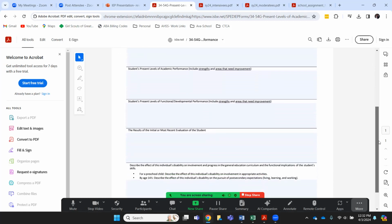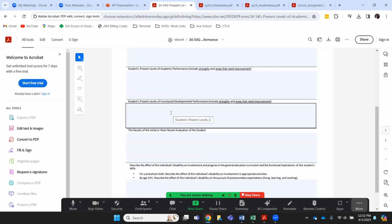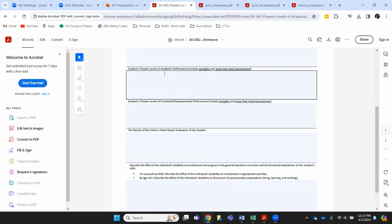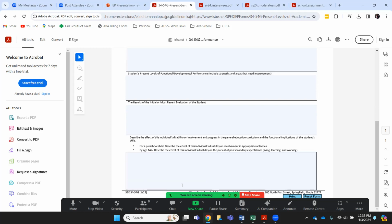They'll also go through and talk about present levels of academic performance, strengths, and areas that need improvement. So going through English, math, social studies, science, whatever the learning standard is that they need to focus on, they'll talk about not only how they are doing, but also areas that they need improvement. Same thing for functional and developmental performance. So this is looking at functional living skills, adaptive living skills, things of that nature. How are they doing and what do they need to do to improve that? They'll also have the results of the initial or most recent evaluation of the student, just a brief summary of what those results look like. And again, at this point right here, you're going to describe the effect of the individual's disability on their involvement and progress in the general education curriculum.